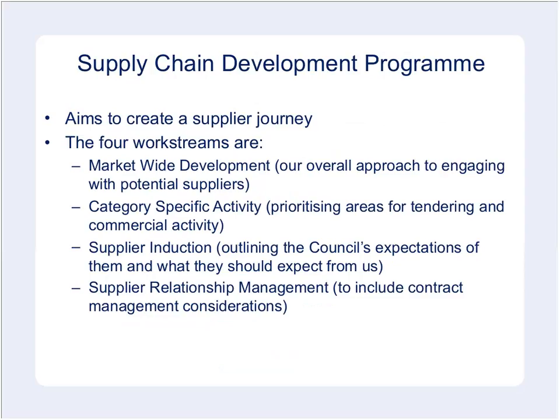So the aim of the supply chain development program was to try and pull some of that together and make it more consistent. And really, when I came to designing it, what I wanted to do, it sounds a bit cheesy, was to create a supplier journey. So the aim was that a new supplier who didn't know anything about how the council purchases goods and services could enter a market, and they could then learn about the council, learn about what we do, what we purchase, how we purchase it, and that's what we've put here under the market-wide development heading.